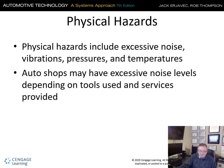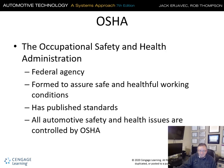Physical hazards: noise, vibrations, pressures, and temperatures. Shops need to have those levels under control. Certain tools can be loud or vibrate, so we want to make sure that the technicians have an understanding of safety while they're working with tools and doing other procedures in the shop.